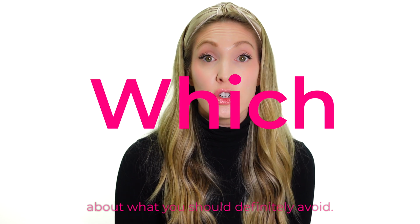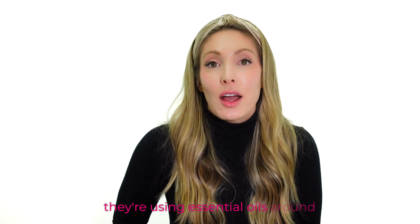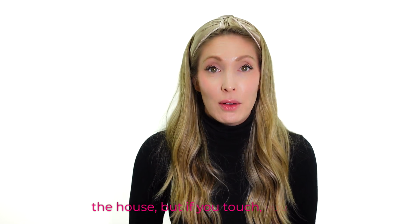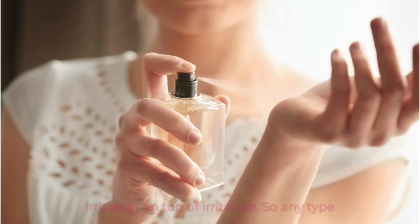So now let's talk about what you should definitely avoid. The number one thing is going to be fragrance and essential oils. People don't even realize how much they're using essential oils around the house, but if you touch some scented candle or something and then you touch your skin, that can absolutely burn and you can cause some more irritation on top of irritation. So any type of fragrances in your products, perfume, if you're spraying any type of perfume, just be very, very careful of fragrance.